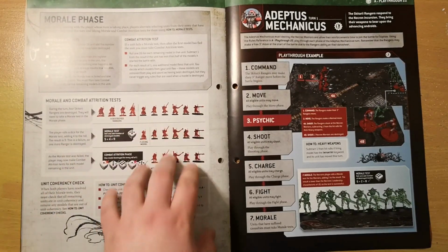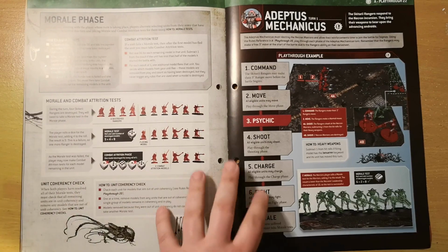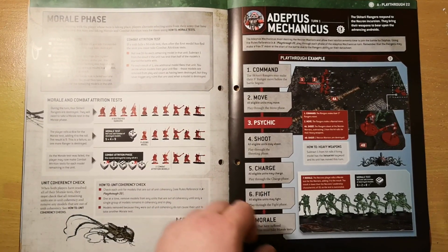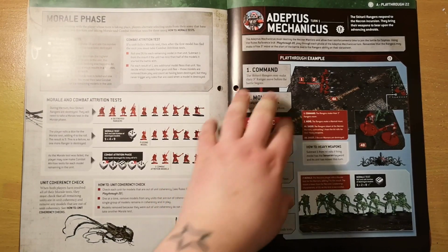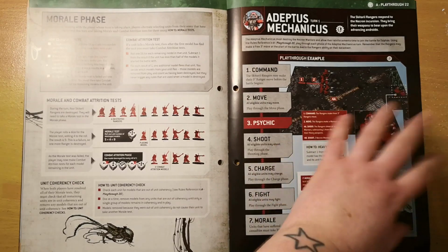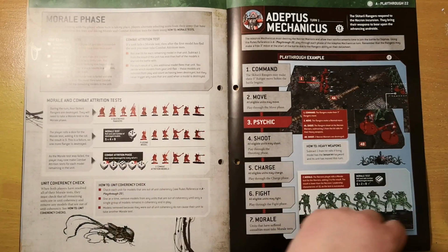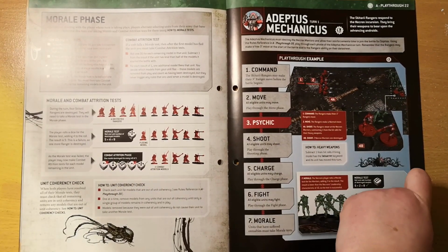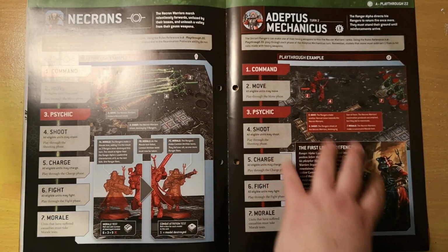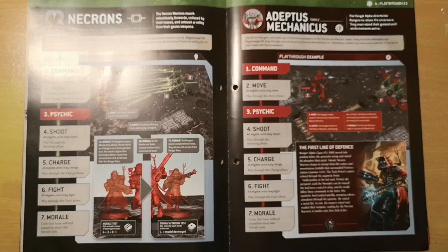And you can make sure that you're doing your morale and combat attrition tests, which is one of the main things that you are going to be doing for a lot of this playthrough, and push forward, make sure you get some bits and pieces done. Don't forget Necrons can resurrect occasionally and stuff like that, so you may or may not encounter that in your games. And then it is a case of powering through. Enjoy your playthrough, really good stuff.